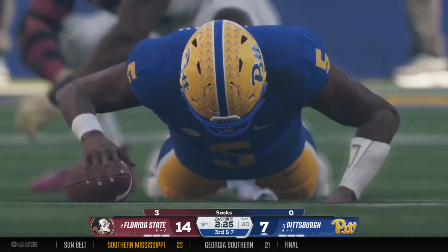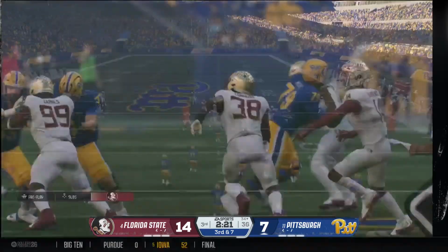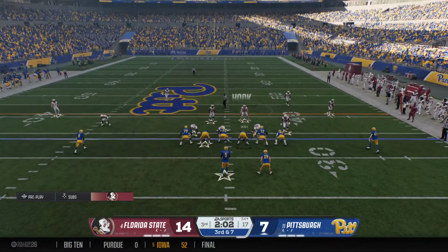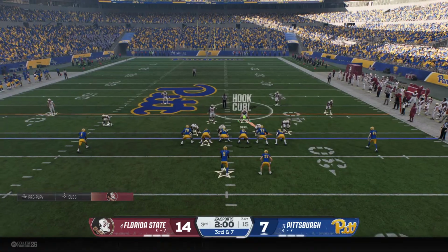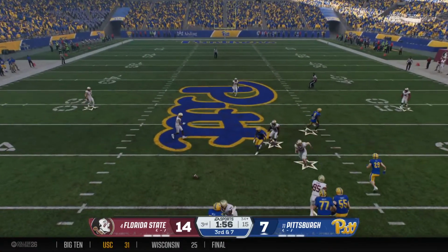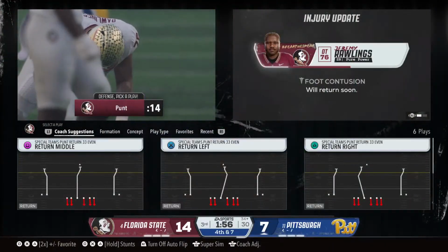The pass rush gets home. And just like that, you squeeze the life out of this offense. That's another sack by this defense. They have been in that backfield the entire game, and a big reason why these guys are enjoying a lead. And that pass is incomplete. No idea who he was trying to throw it to.